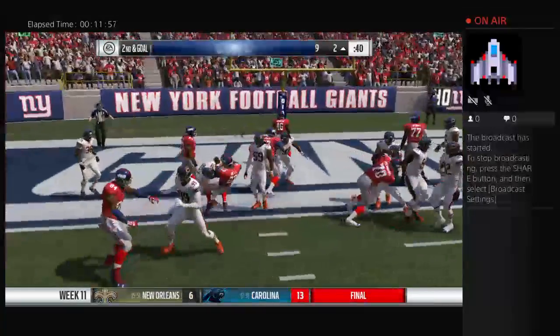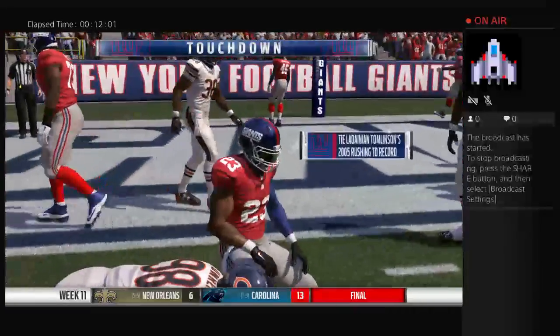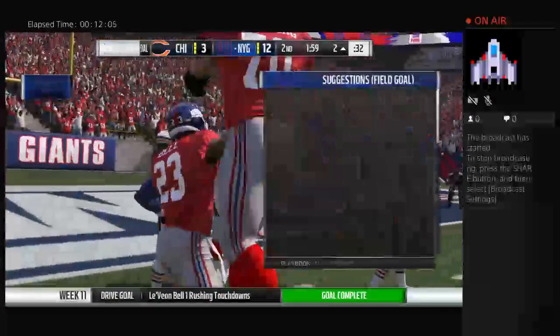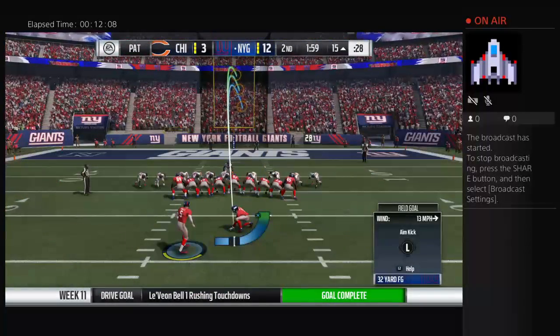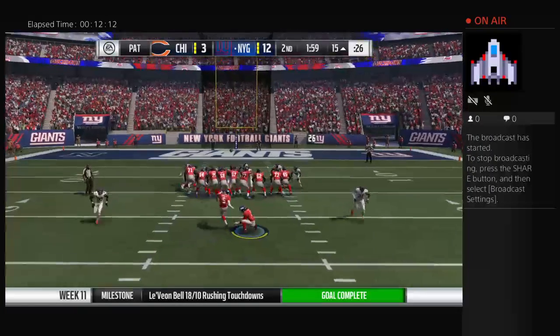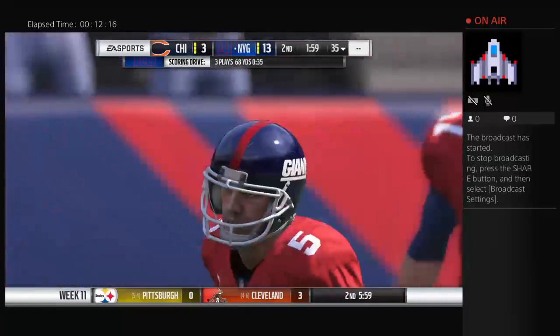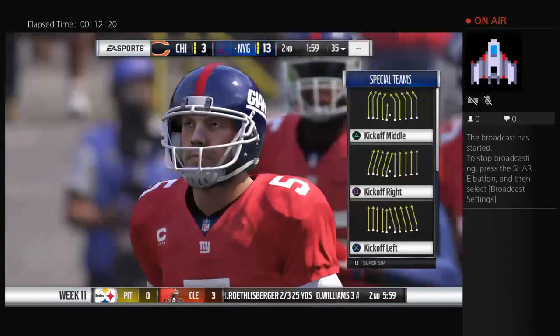And he is in. Touchdown, Giants. Le'Veon Bell. Touchdown number 18 on the year. And the Giants add on to their lead. And there you go. Nothing really too complex. Block, keep your assignments, let them run it in. They did it. Fundamental football. Good blocking beats good tackling on that play. End result, touchdown.